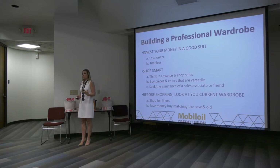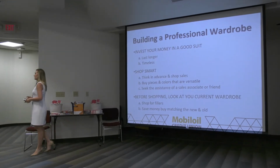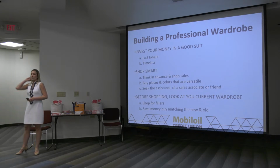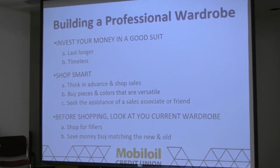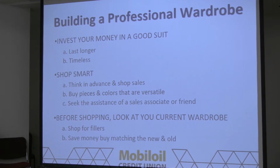Shop the sales. There's lots of places to buy these things, right? You can buy something at Bell's, Stage Now, or whatever, or you could go to Men's Warehouse, right? But it needs to be something that's affordable to you, but something that looks nice and fits you well as well, okay? So buy pieces in colors that are versatile.